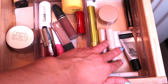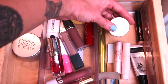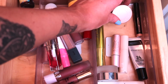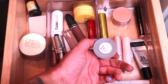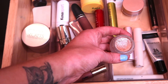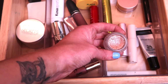My camera was not in focus, but I have my Becca Under Eye Brightening Concealer Corrector here. This is something that I wanted to pan this year. I put it in my plan to pan. It's not currently in a project, but I have been using this, so I'm going to keep that up here. And then I also have this Jaclyn Cosmetics cream shadow in the shade Icicle. I pulled this in my December Shop My Stash to use, and I maybe have reached for it once, possibly not at all. So I am going to keep this pulled.